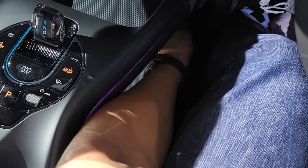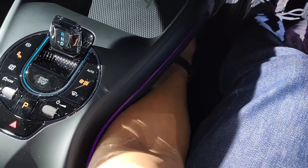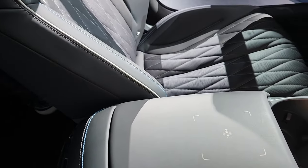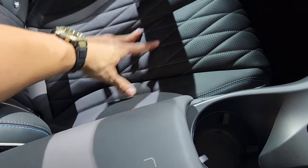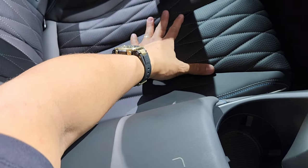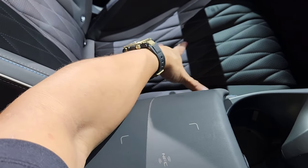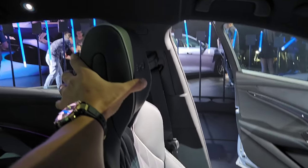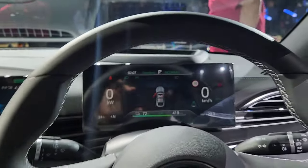The compartment down here is huge, okay? You have all the sockets, you have your 12 volt sockets, you have your USB ports, chargers, and all that over there. Obviously, this car will have rear aircon vents. And in terms of seat support, it is fantastic. All right, the stitching on the seats, the cross stitching, the ISOFIX even on the front seats. Look at how soft this is. Really nice. All right, so that's the whole front of the BYD Seal.